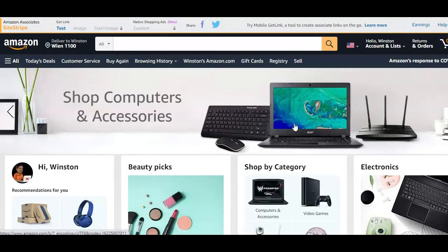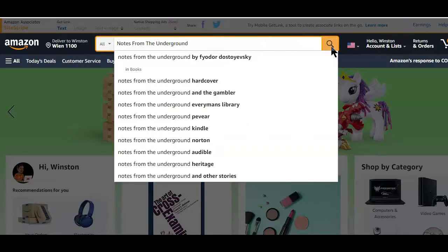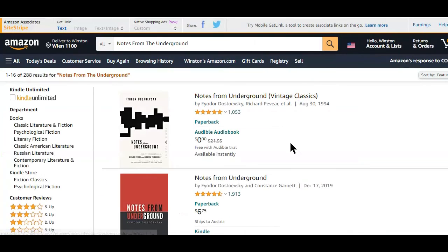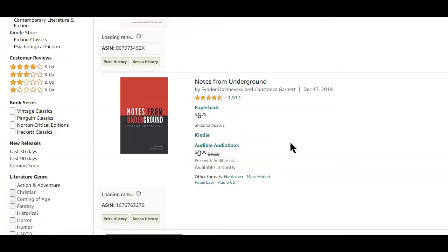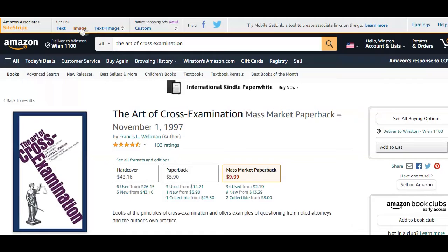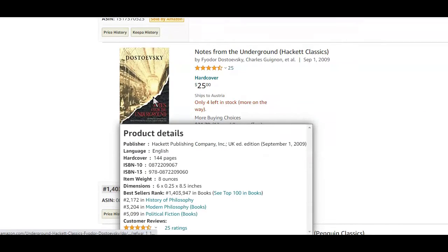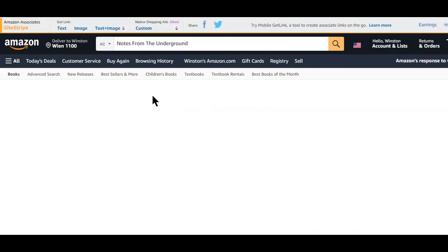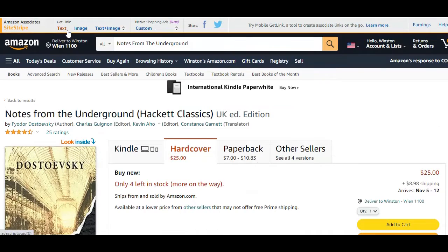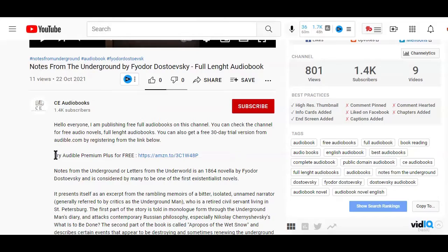Now, after signing up as an Amazon associate, all you have to do next is search for related books on Amazon. Copy the affiliate link of the product from the Amazon Stripe feature at the top of the page. So after you have been approved to become an Amazon associate, you start seeing this Amazon link feature appear every time you log in to your Amazon account. When you open up a page that you would like to promote the product, all you have to do is copy the link and go back to your video description area and add a call to action and paste in the link.